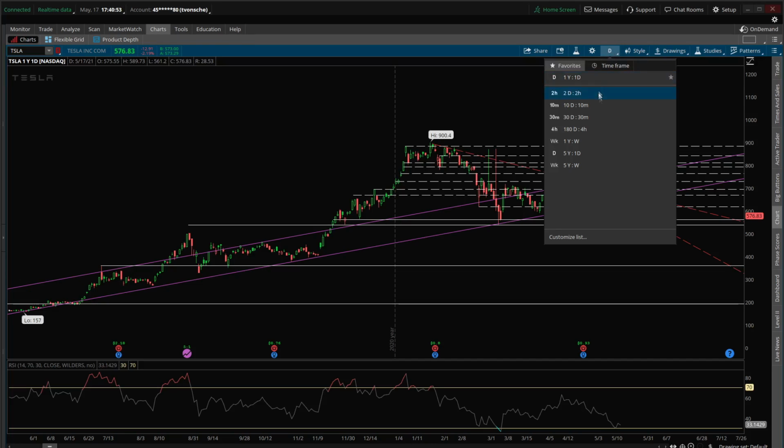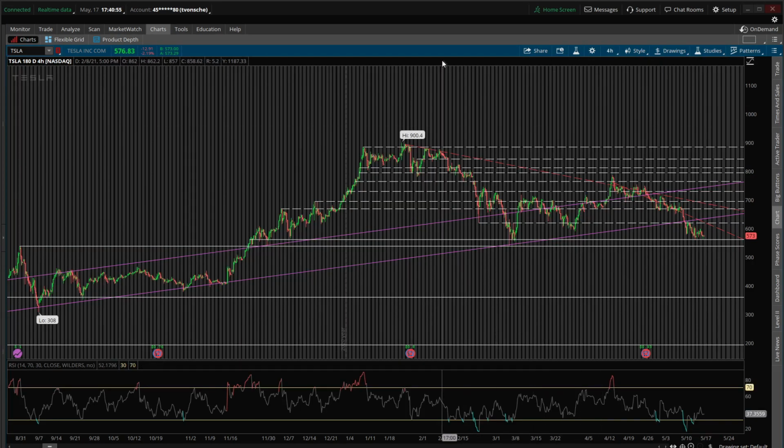So we'll zoom in a little bit here now so we can take a look more closely at what we're talking about. So here's that level again. You can see this was the initial pop up to this level, wherein we consolidated for quite a few months, broke out, came back down, tested, and now it looks like we're heading in the same direction.